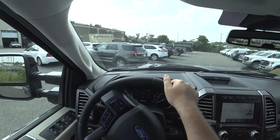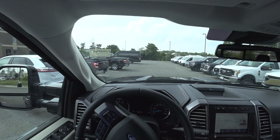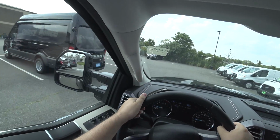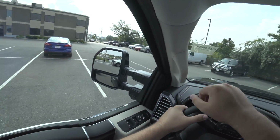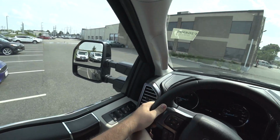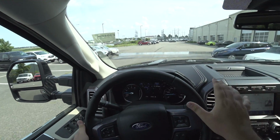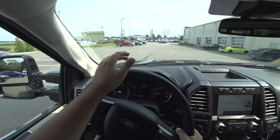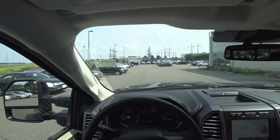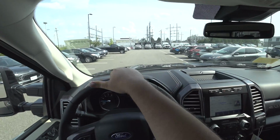All right, let's go ahead and take this thing for a drive. This thing is something. You're almost afraid to drive it, just because one, it's very limited. And it's a heck of a truck.